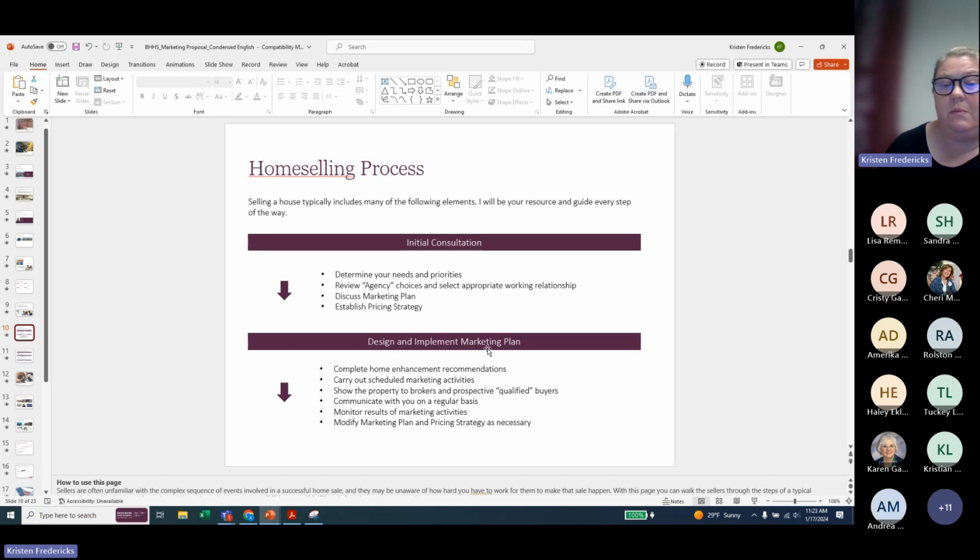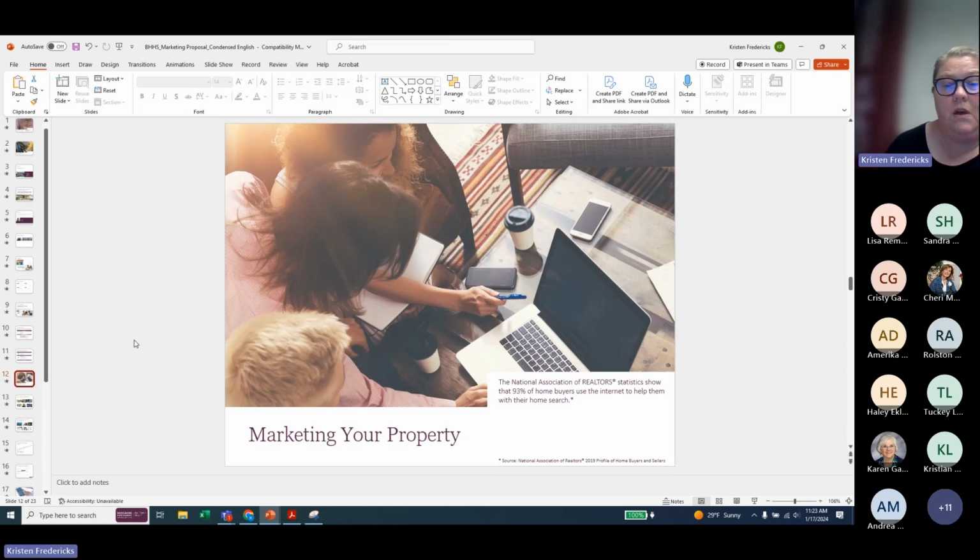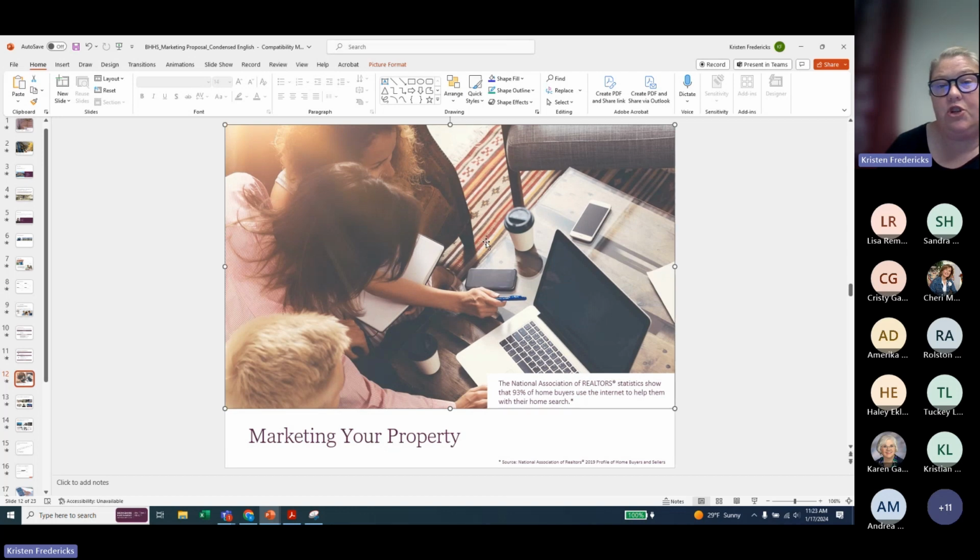We have the design and implement the marketing plan. If you have a really specific bullet point that you want to put in here, you can certainly go ahead and do that at this point, just to differentiate your own marketing plan from someone else. We do have the marketing your property. And again, anytime you see any of these photos, they are changeable. So you can go ahead and click on this and swap it out if you needed to, if you want to swap it out for something a little bit different.